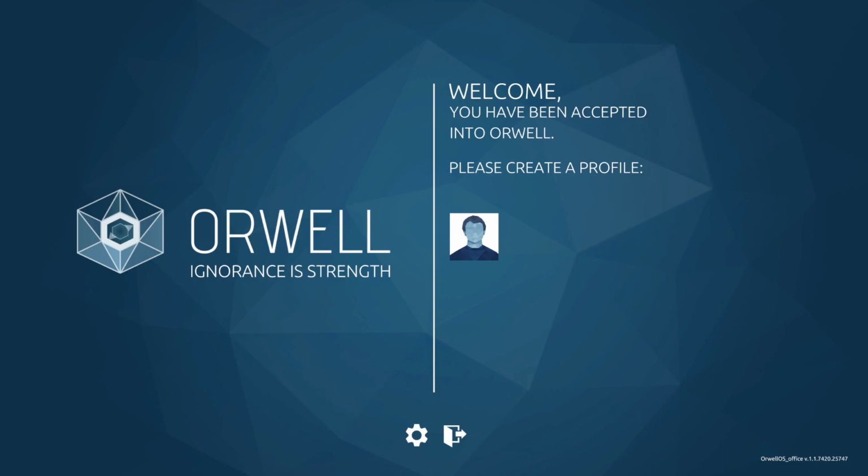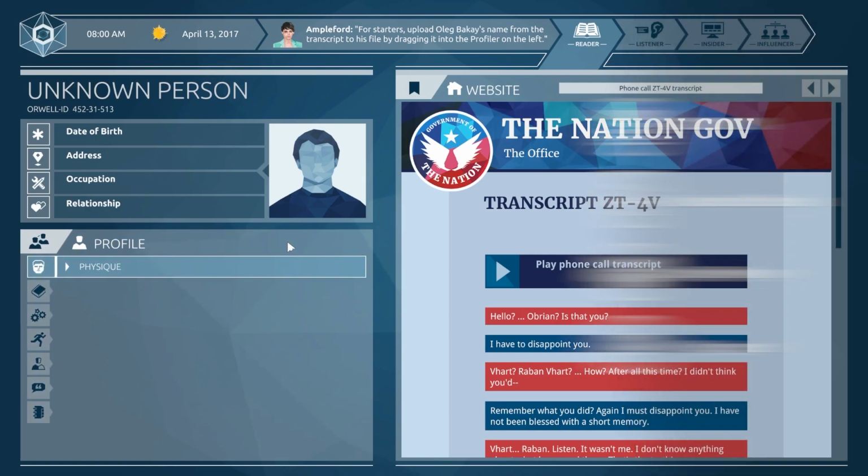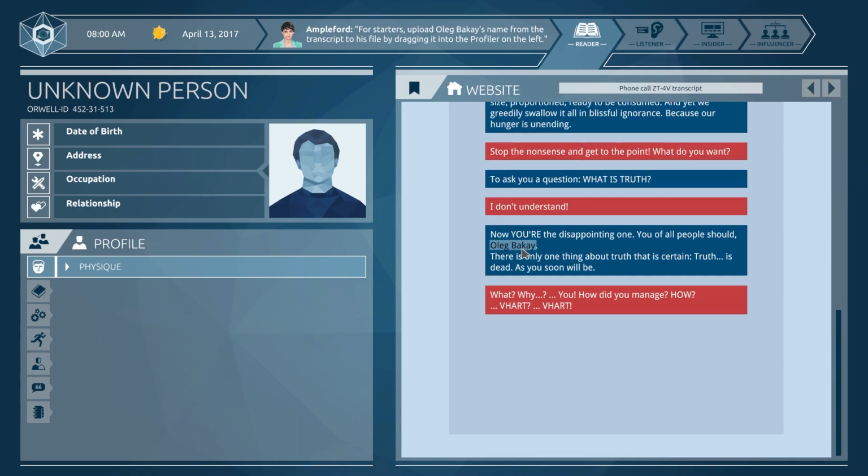Orwell, Ignorance is Strength is the second season of Orwell, which places you in a government surveillance program. Incidents will occur, and it's up to you to find reliable information about all the people involved to decide who exactly did what and why. You've got the internet at your fingertips, and pertinent information will be highlighted as you browse relevant websites.